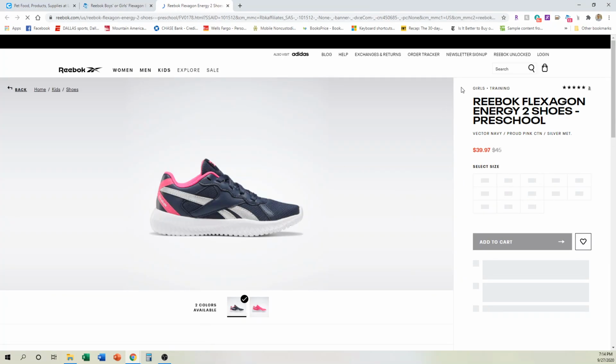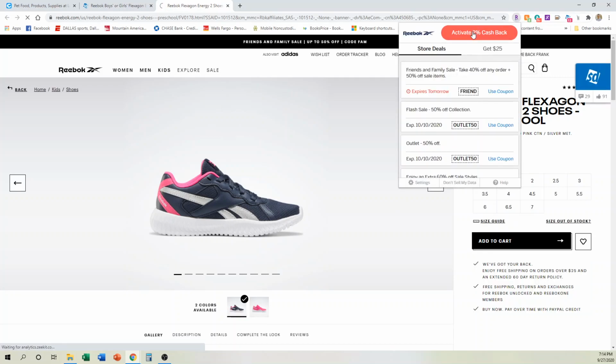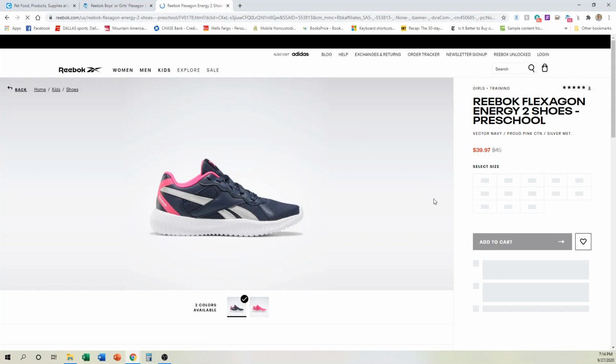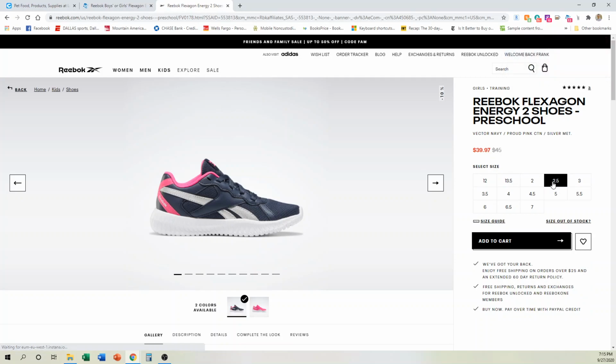So I'll click through here. And then once it loads the website, I'll also see, and this is where it becomes really nice, on Rakuten, I can activate my 2% cash back now that I'm here. And then once this loads up, I can find the right size for her. So she's currently in a 2. I think I maybe want to go up a little bit. So I'll see what they have. So maybe a 2.5 is probably good. So I'll pick it, add to cart.